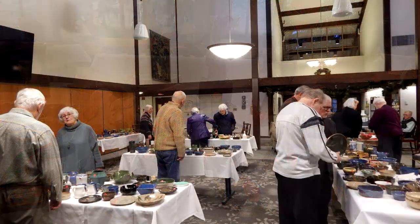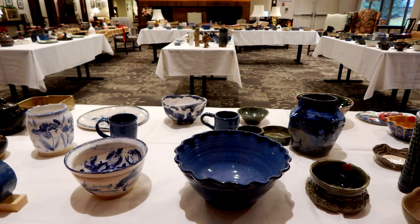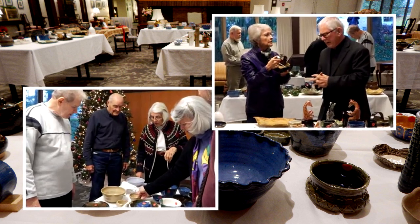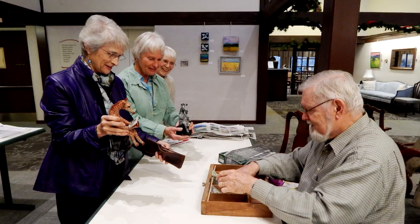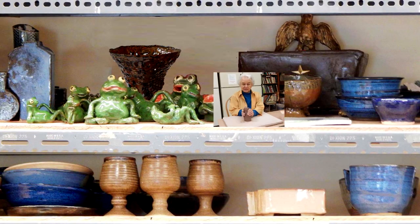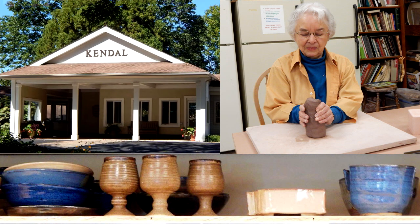At the end of the sale, the studio announces that the event was a success. Buyers obtained handcrafted creations at modest prices, and the studio will again be self-supporting during the coming year. The Pottery Studio's cycle has come full circle. The near-empty shelves will be replenished in anticipation of next year's sale. Novice potters will continue to work alongside experienced artists, and the long-established tradition of Kendal's Pottery Studio will live on.